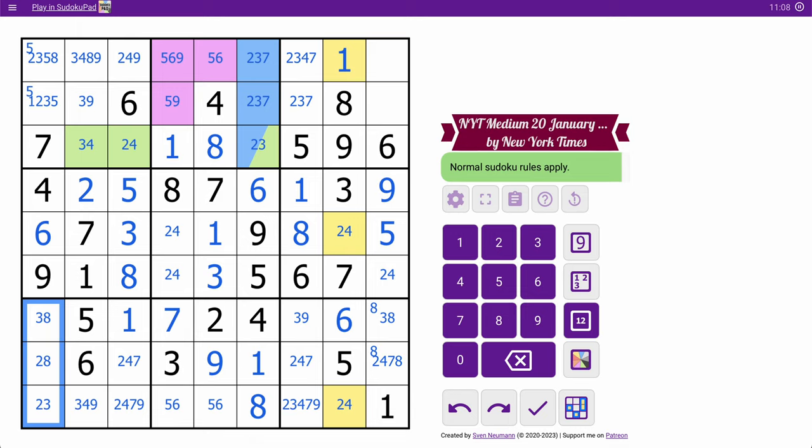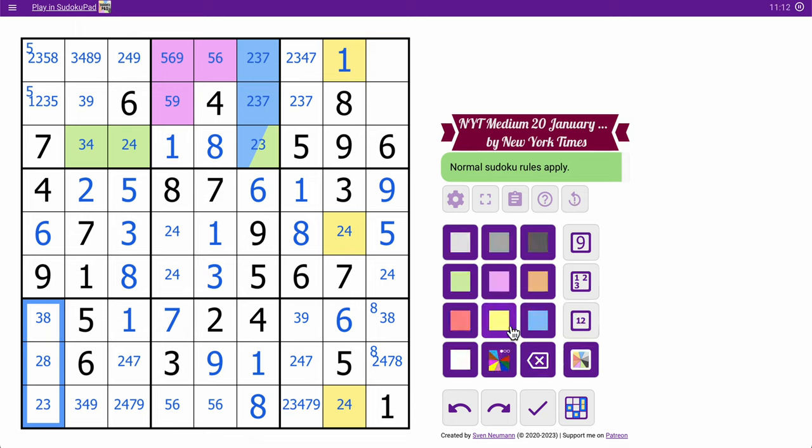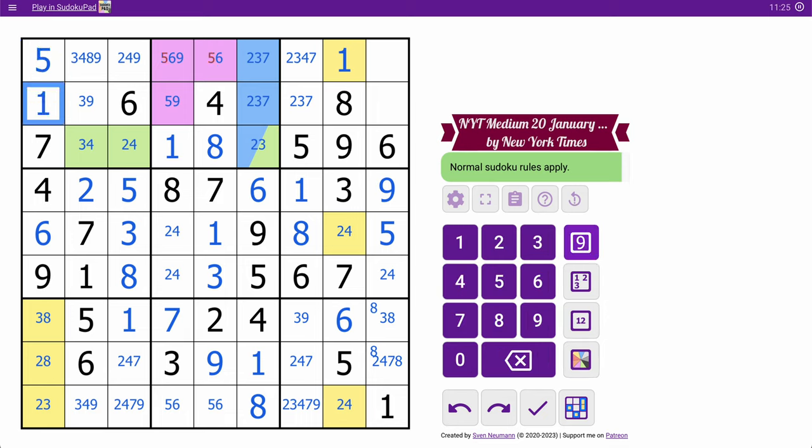Okay. 2, 3, 8. I think that's a hidden triple, isn't it? Yeah, 2, 3, 8, so which means this can't be 2, 3, or 8, so that's 5, that's 1. 6, 9, 5 in that order. 6, 5 down here.